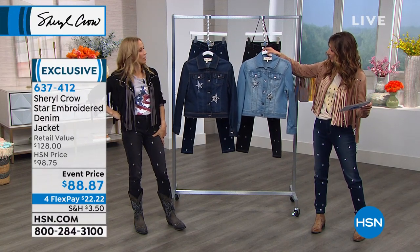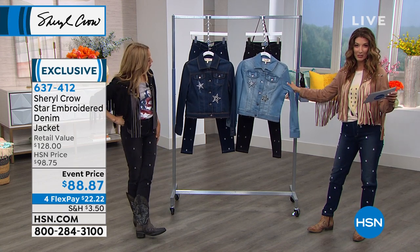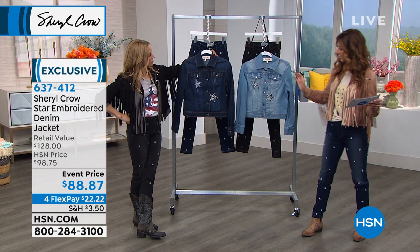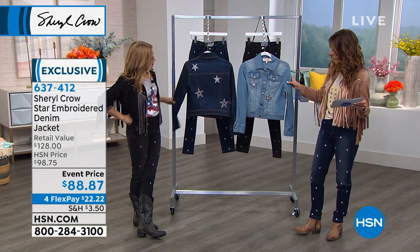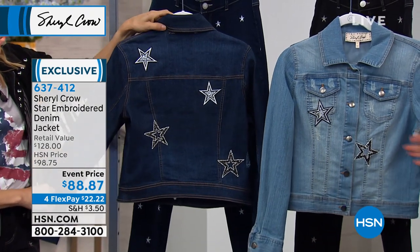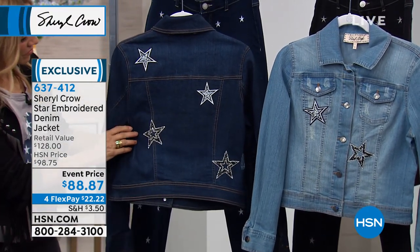It is in two colors. We have the light and we have the dark. They're both denim. One is a light chambray color, which is so pretty, and one is the dark sort of indigo, deeper denim. They both have the most adorable embellished stars. Aren't they cute? I know. How do you come up with all the details?